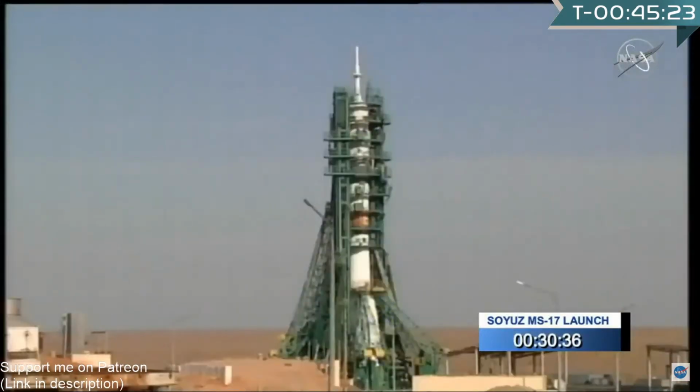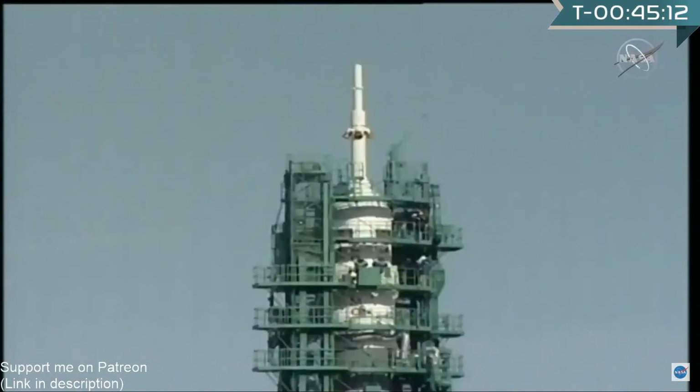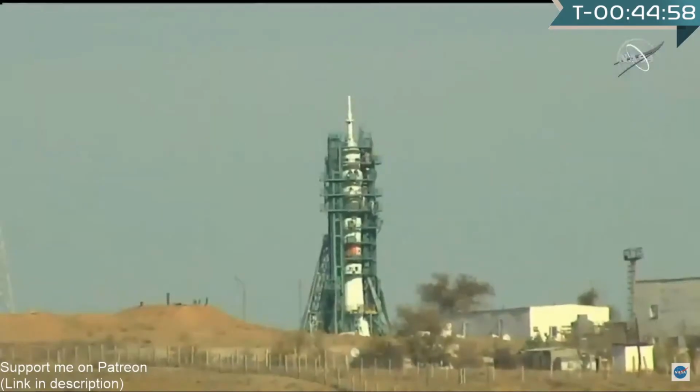Back now with a live view of the Soyuz on the launch pad in Baikonur as we continue our coverage of the launch of Kate Rubins, Sergey Ryzhikov, and Sergey Kud-Sverchkov to the International Space Station. We're now 45 minutes away from today's launch, with liftoff scheduled for 12:45 a.m. Central Time, 10:45 a.m. in Baikonur. And just a reminder that we are taking those questions, so keep sending them in using the hashtag AskNASA.